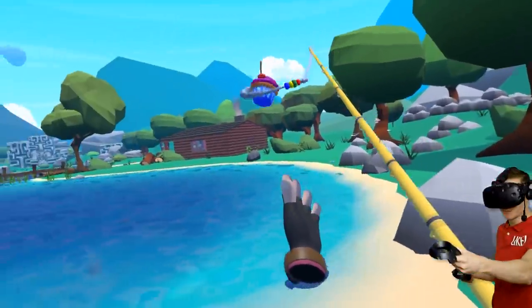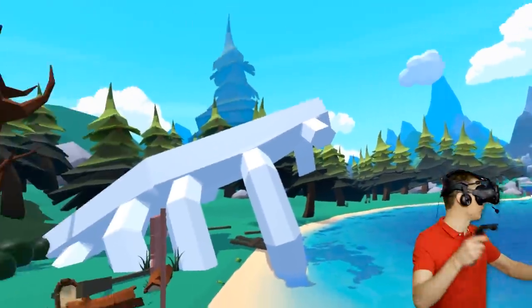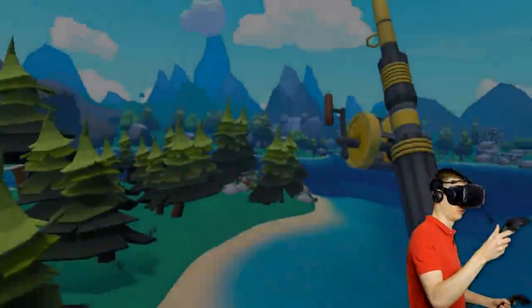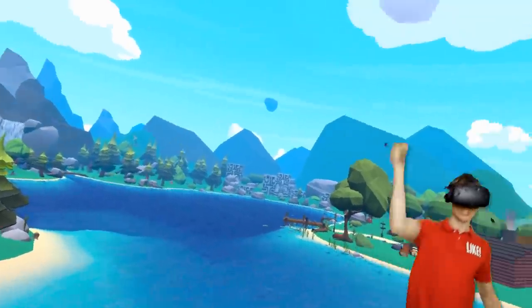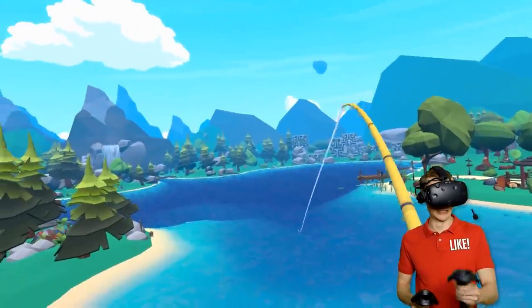Whoa, we got a jumping cupcake. Well, right on the hook. Amazing. And wait, you gotta get back on the bone. Back on the bone, just like this, and go! Yes, the fishing life. That's a good life, people.